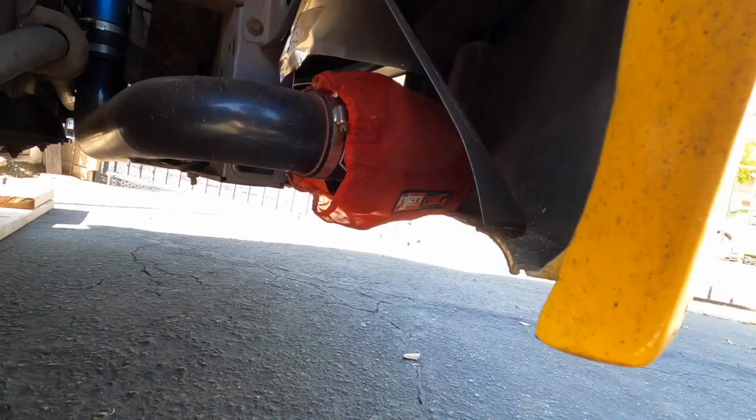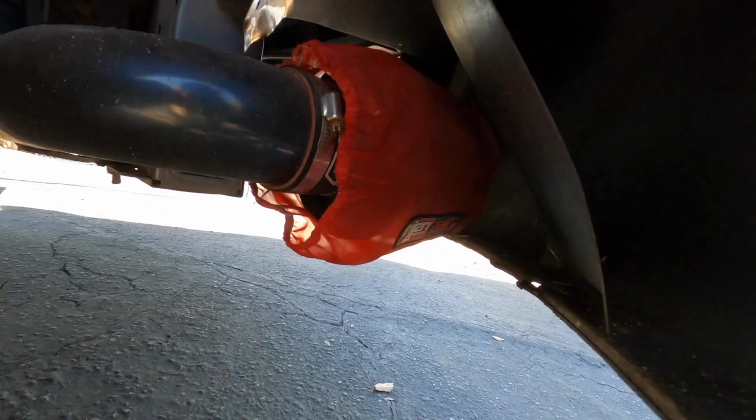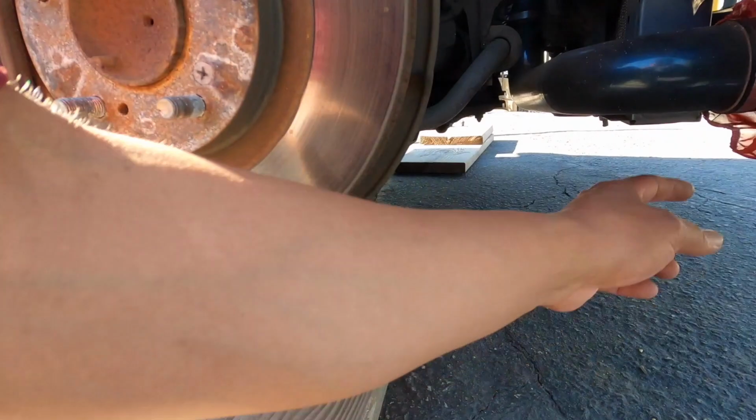Check it out, guys. And I had the little repellent. Just shows you that it is not waterproof. If you have the little repellent shield, you still get water in there. It does help, because this is the first time that I've ever come across this issue where I have water in my intake. Luckily, nothing happened. So yeah, don't get too confident.